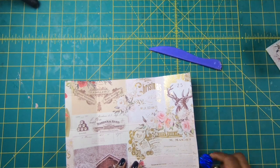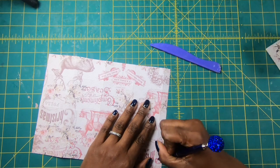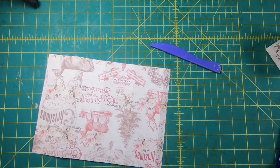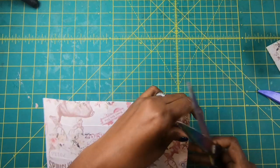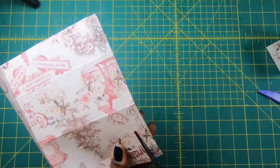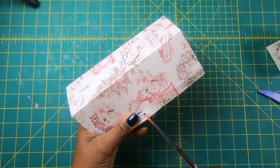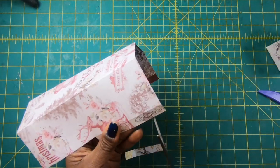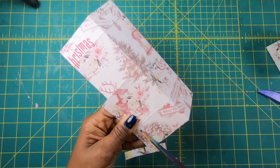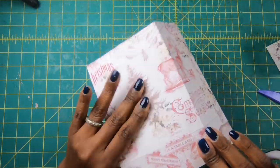Okay, so once we have folded and burnished our score lines, I'm going to flip it on this side. We're going to have a long rectangle that we'll need to remove here, and then a smaller rectangle that we will need to remove there. So let me bring in my scissors. And I am going to go ahead and just cut up to the score line and remove this long rectangular piece. And then I will cut it off here. And then I'll cut here and remove that bottom rectangle. Just like that.